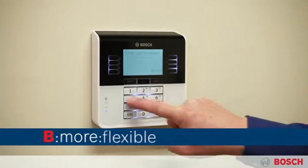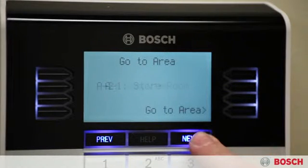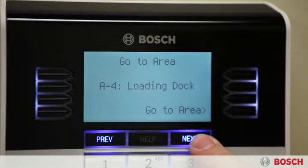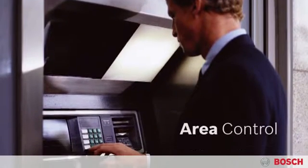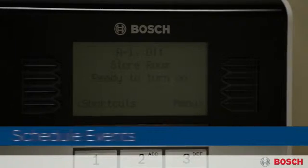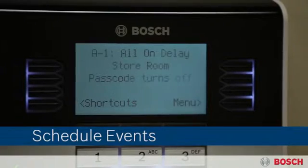The Bosch B-Series lets you customize the system to fit the unique needs of your schedule and your facility. Control individual rooms or up to 4 separate areas of your location. For example, protect your bank's main building while the ATM vestibule remains unarmed. You can even schedule events to occur automatically anytime, day or night, based on an internal clock and calendar.